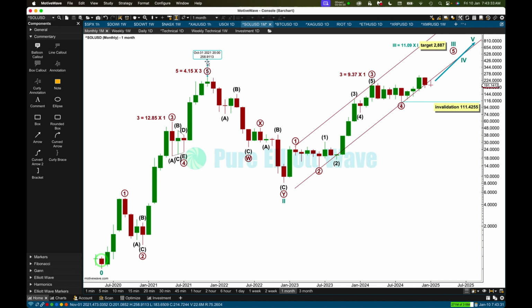From this low to this high, there looks like a really good looking 5-wave impulse that's labelled primary 1. Primary 2 is a zigzag, primary 3 an impulse, 12.85 times the length of primary 1, that's very long. Primary 4, really good looking triangle, and primary 5 was 4.15 times the length of primary 3. So this is the longest portion. This is where most of the profit would have been found.